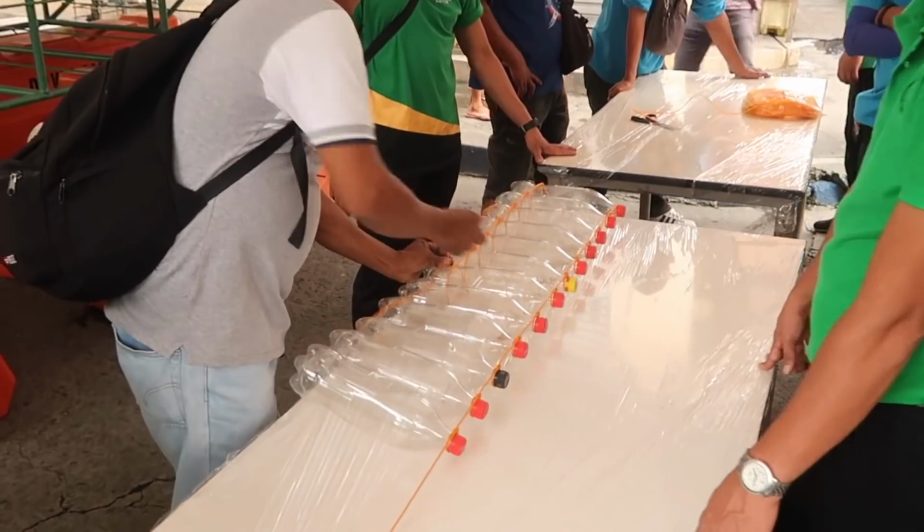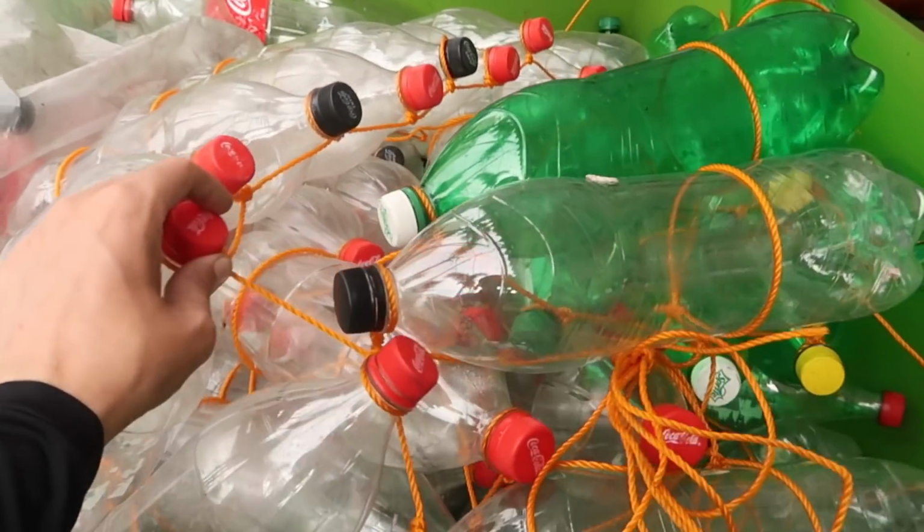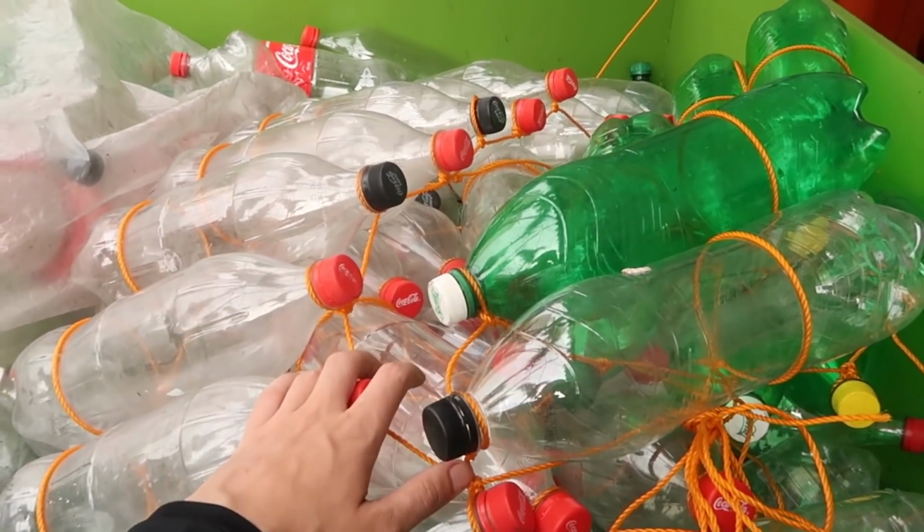They're doing strings of bottles here on the table. He's showing them how they have to be tied and everything like that. Over here, you'll see a sample of one of the finished strings. They're making multiple of these so they can tie them together later.